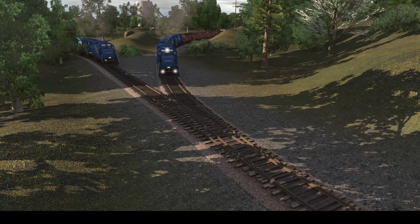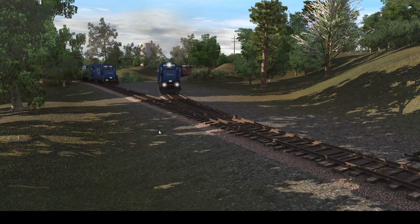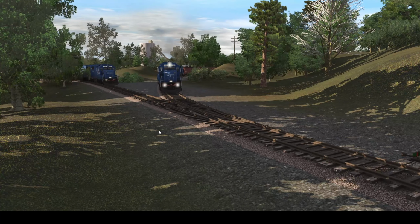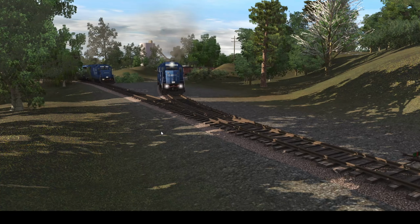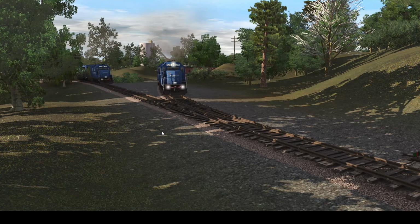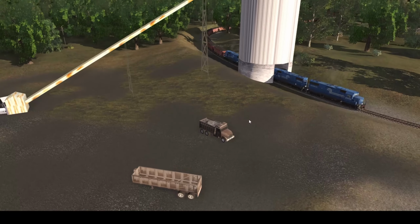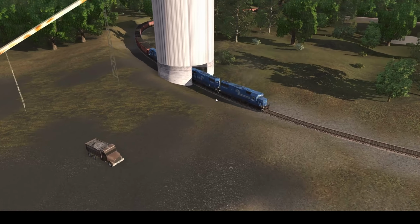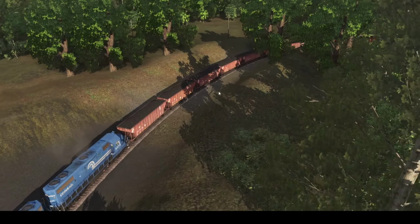After a slow crawl under the tipple and nearly half the cars being loaded, the front end of the train meets the rear helper engines near the switch. A couple of dozen cars more finish up the loading process, and the end of the train passes under the tipple.